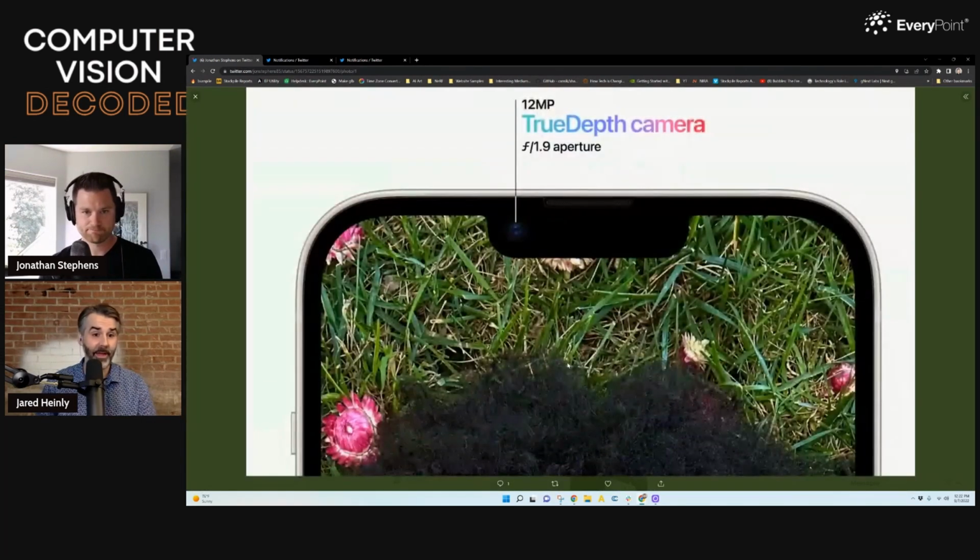And some of that, hopefully, I think, would be from the hardware. So having that larger sensor is definitely going to help you with that low light performance. So that's probably where a bunch of it's coming from.